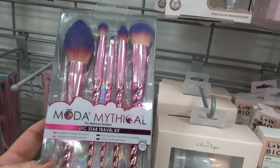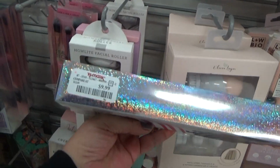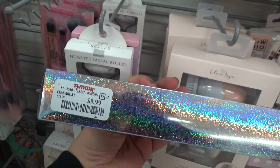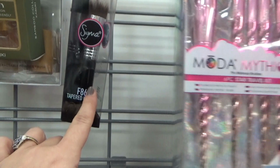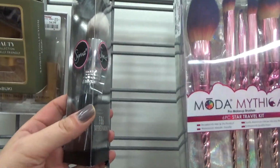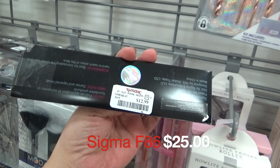So we got this Moda set here. It's really pretty. I don't remember seeing this one advertised. It's called Mythical. This one's on sale for $9.99, which is not a bad price for a set. Of course, you know I have tons of brushes already. There's one little Sigma brush sitting here. Not one that I need, but let's see what they're charging for it. This one is $12.99. Of course, I'm going to look up all the prices for you guys. I don't think it's a bad price, though.